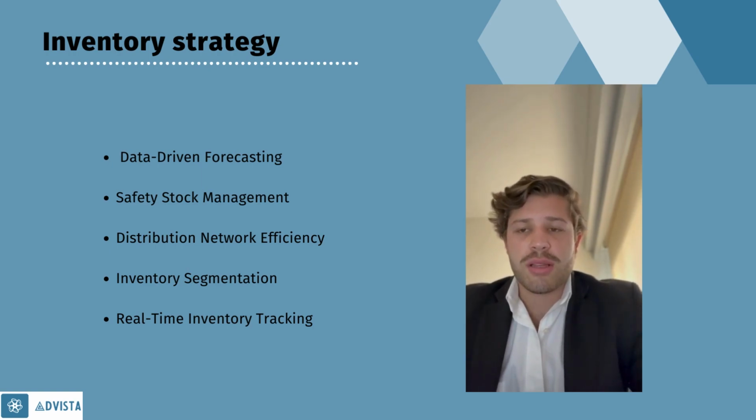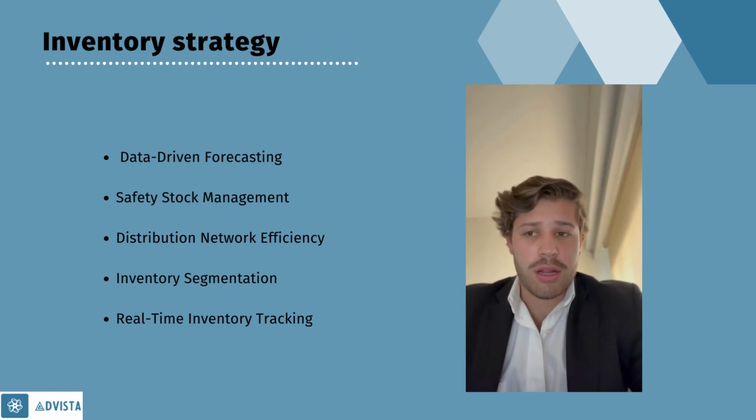Safety stock management. AdVista maintains a buffer of safety stock to handle demand surging during California peak seasons and unique events, ensuring consistent product availability and customer satisfaction.